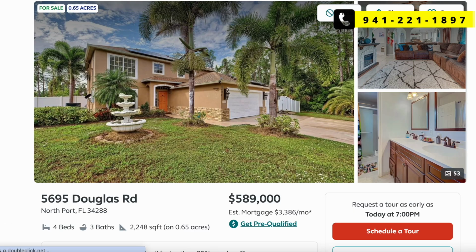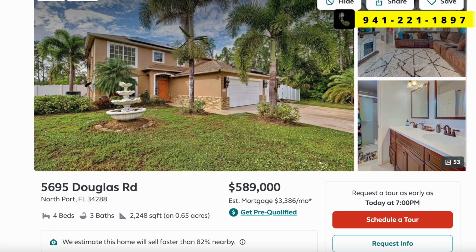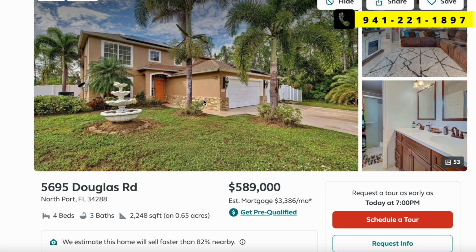Yes. Let's do that one. So $589,000. 4 beds, 3 bath. It's a 2-story home. Big. 1,248 square feet. And on over a half acre, a 0.65 acre lot. Nice. $589,000. What do you think about that price? It's close to 75 too.